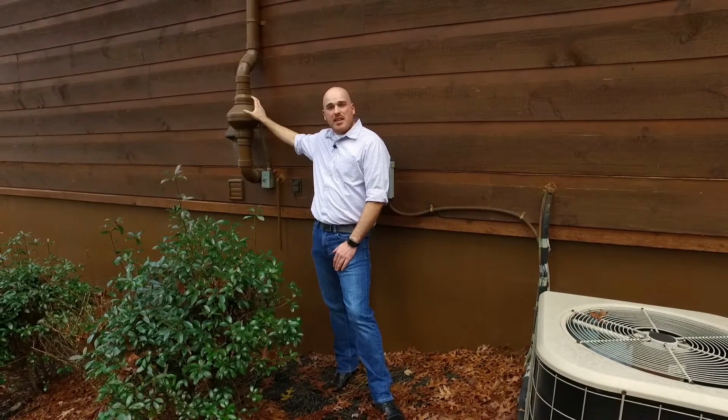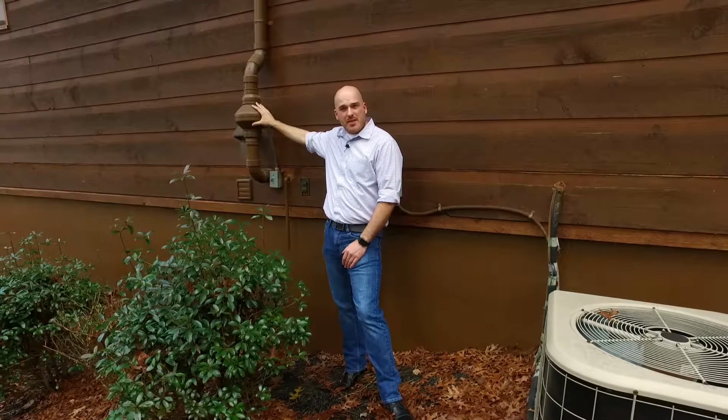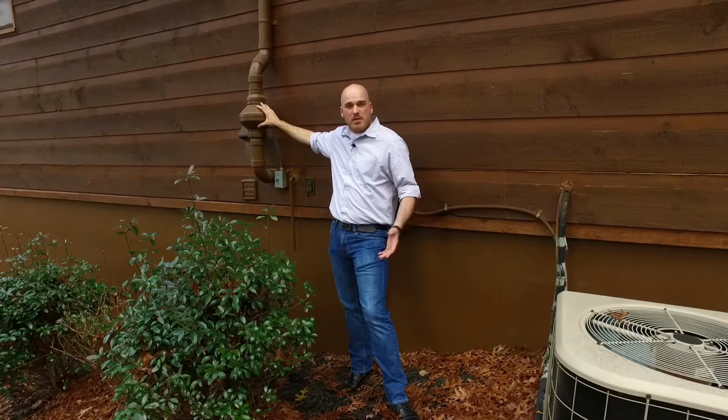What's neat is when they install it, it is white, like a PVC colored white, because that's what the whole system's made out of. And just like at this house, they can paint it to match, so that way you really don't even see it. It just blends right in with everything.